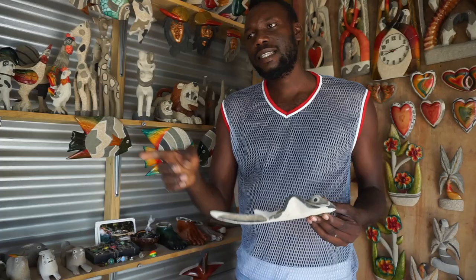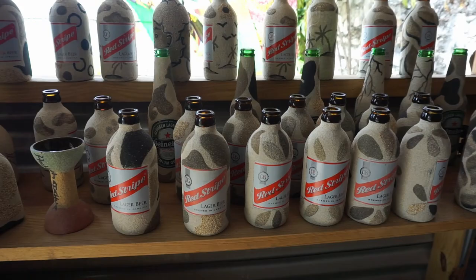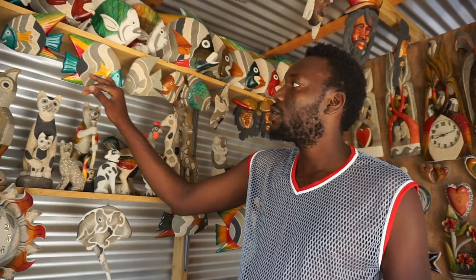And basically what we do is we put sand on wood, also glass. As you can see, the red stripe bottles are right here. And we also put it on plastics too. So, the sands are natural colors. Also, I don't paint nor do I dye the sand in Jamaica. So far, we have found 7 different shades of sand naturally. And they are also waterproof. And you can say snowproof too, because they can go inside the house or outside, no problem.